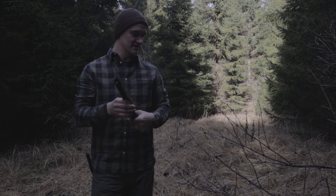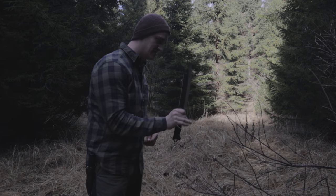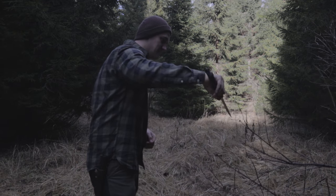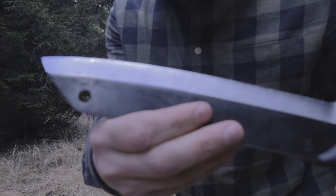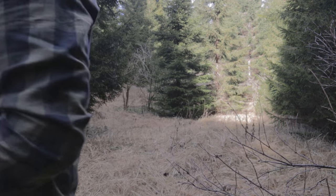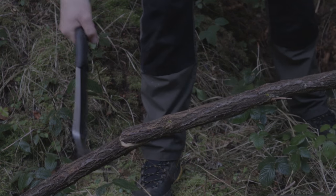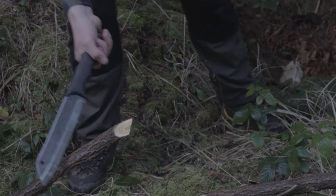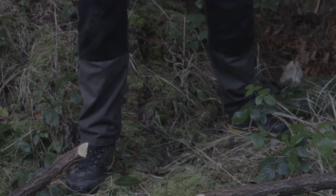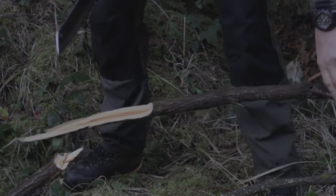But that is an amazing tool. And pretty fun to work with. Check this out. No force at all. And this thing is crazy sharp. Crazy, crazy sharp. Let's try this bigger piece. That's pretty sick.